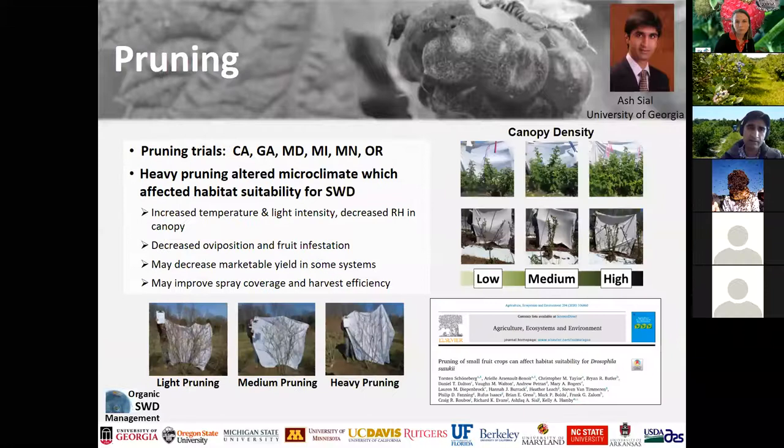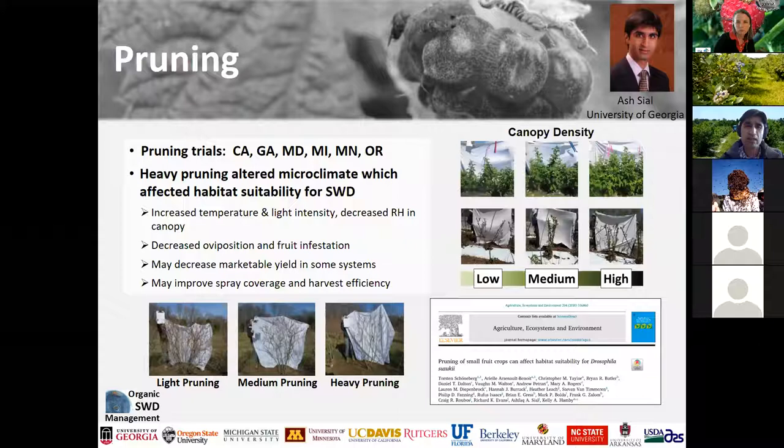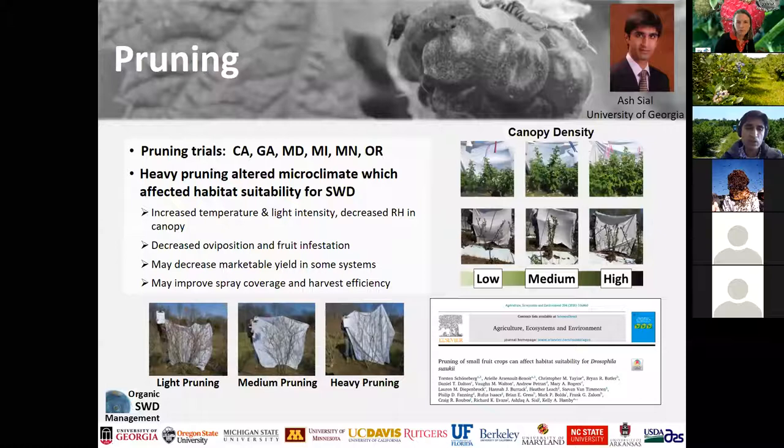Next, please. Pruning is another important factor for SWD. Heavy pruning opens up the canopy and lets more light pass through, which slightly reduces relative humidity and increases temperature. This creates a less favorable environment within the canopy, where most of the fruit is. As a result, overall fruit infestation decreases. Studies in multiple states have shown that this may be an effective way to lower the population of SWD flies in some situations.